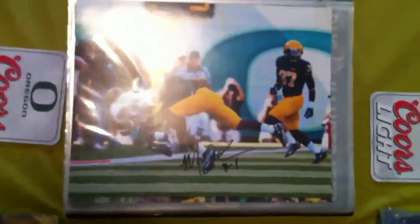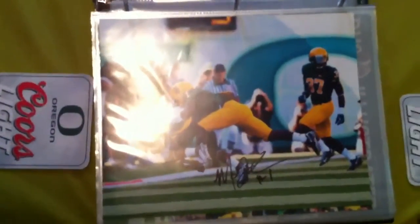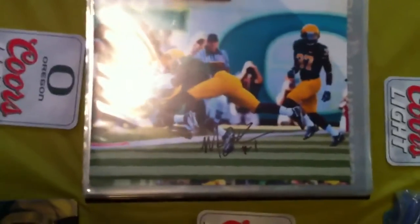But then I got my 9th 8x10 from that 09 Cal game that I love so much. This is Marvin Johnson. He's one of our former DBs. Yeah, and that's about it.